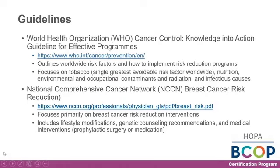Moving on to the next set of guidelines. First are the World Health Organization, or WHO, Cancer Control, Knowledge into Action Guidelines for Effective Programs. And again, websites listed there. These outline the worldwide risk factors and how to implement risk reduction programs. So it's a really good opportunity if you're looking at how to implement a program within your institution or where you work, depending on your geography within the US or beyond.